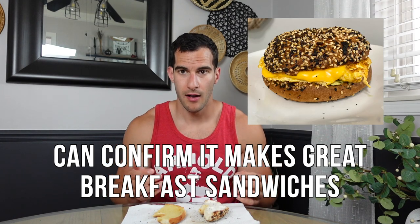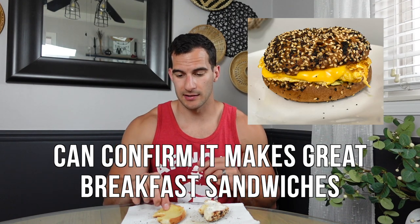I wouldn't eat it plain. Toasted with cream cheese is definitely the move, but making a sandwich, a breakfast sandwich, lunch, whatever, that would definitely take it to the next level. The buttered one is okay. It just doesn't mask the flavor of the bagel enough for me. So I prefer cream cheese or something with a little more flavor on it. But you could do much worse. That's really solid.